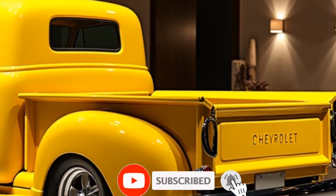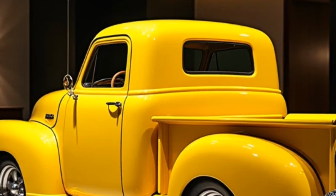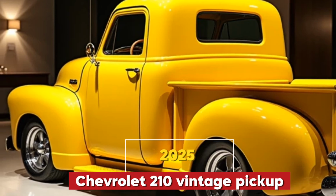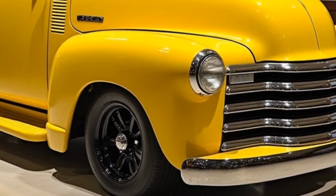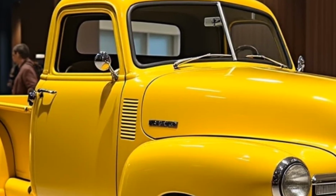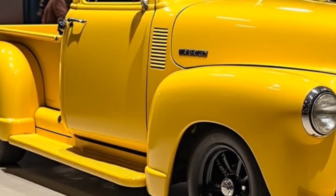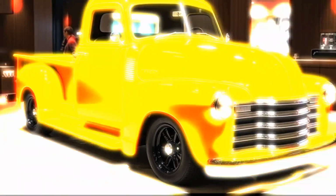Today, we're diving into a truly special release, Chevrolet's stunning blend of classic and modern, the 2025 Chevrolet 210 vintage pickup. If you're a fan of old-school American muscle infused with modern technology, you're in for a treat. Imagine a truck that takes you back to the golden era of the 1950s but gives you the reliability, power, and features of today's best pickups.